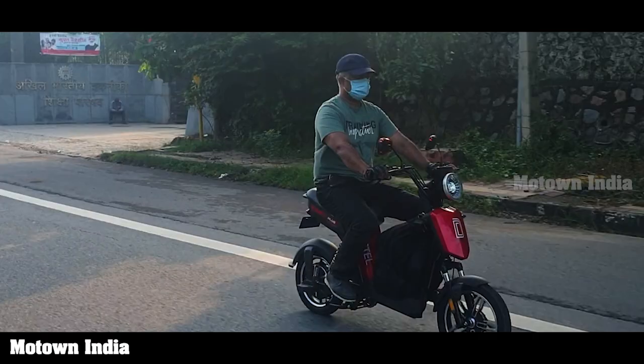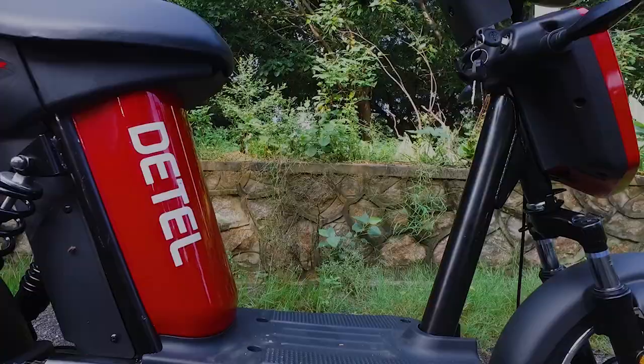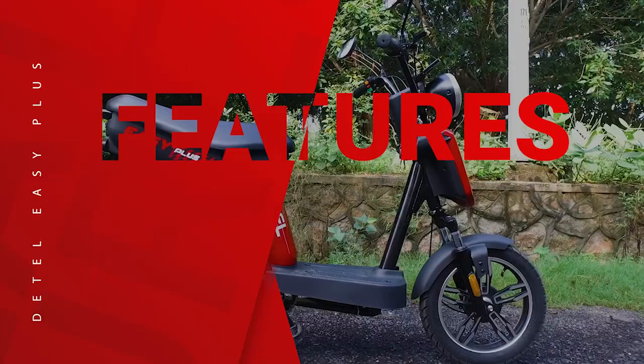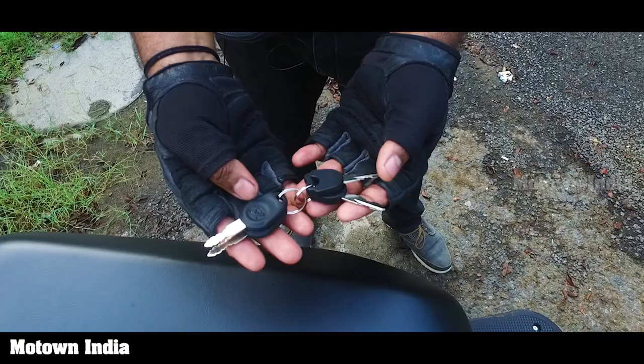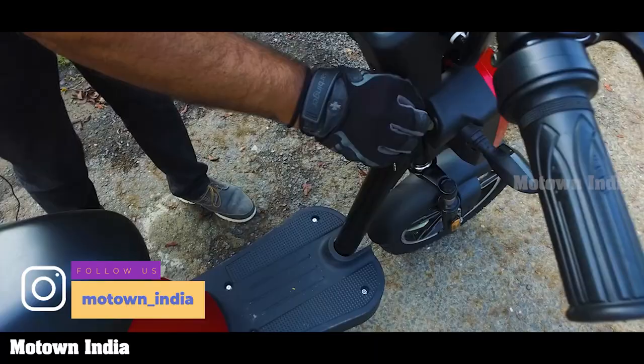In this video, we shall talk about the good points as well as areas where there are shortcomings. The Detel Easy Plus comes with two sets of keys. One set is to start the e-bike and the other is to open the seat compartment. Ideally, the key should be the same for the e-bike as well as for the seat compartment. Moreover, there is no inbuilt lock in this e-bike.